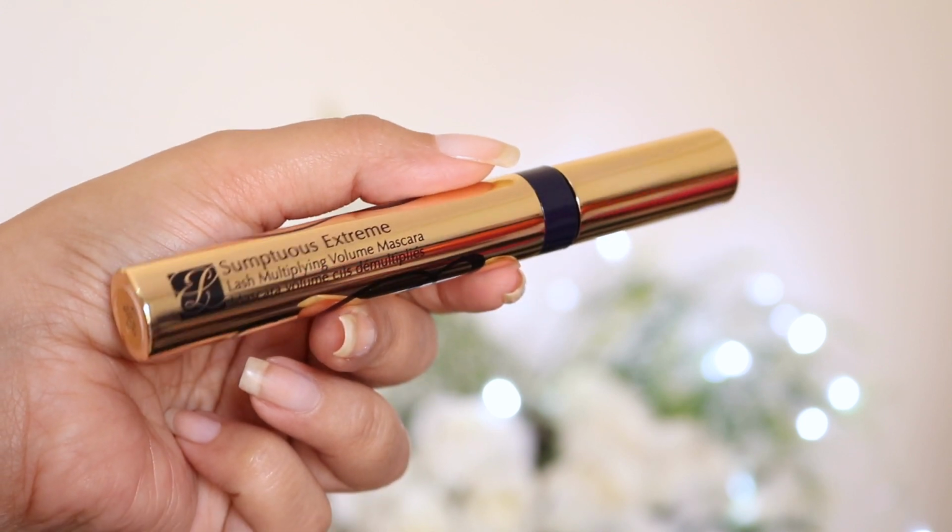This is their Sumptuous Extreme Lash Multiplying Volume Mascara. I absolutely love this. I think this is one of my favorite mascaras of all time. It gives you really good volume and it just makes your lashes look so amazing. I'm personally a big fan of any mascara that gives me lots of volume, lots of drama. So this is absolutely amazing. Highly recommend it.